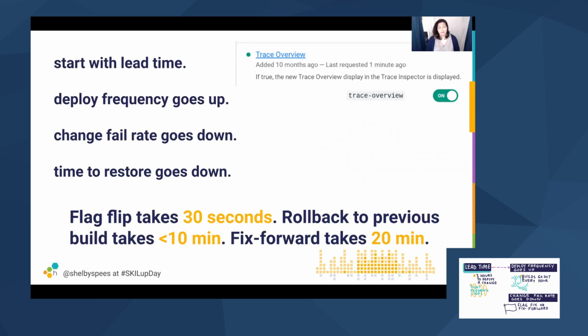Finally, our time to restore goes down. For something that's fixed by turning off a feature flag, it's fixed in 30 seconds. In the event that turning off the feature flag won't resolve it, we can point to a previous healthy build and have that running in less than 10 minutes. If we need to fix forward, that's just reverting the commit on GitHub, waiting for the new build to happen, and then pushing that out to our machines. It's not an onerous process.